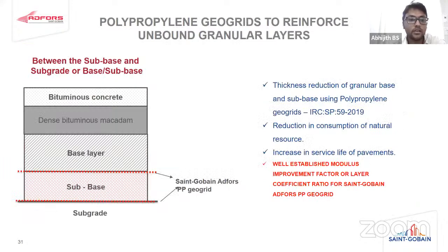Okay. So now let us look into other geosynthetic products. We have polypropylene geogrids, which are used basically to reinforce the unbound granular layers. So you can place it on top of subgrade or on top of a base layer or in between the base layer or in between the sub base layer. What does this do? Polypropylene geogrids basically reinforce the base layer and increase the modulus of the base or sub base layer wherever you are placing this.